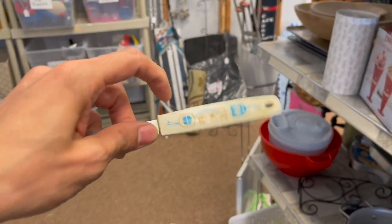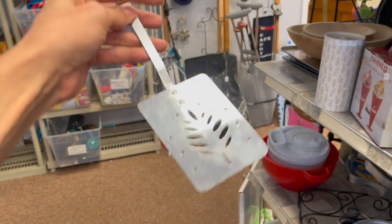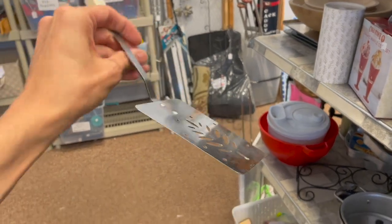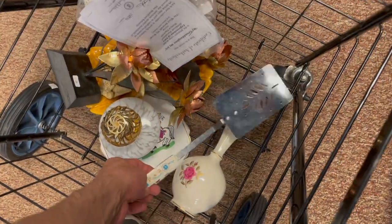Found this vintage spatula. It's kind of cool. It has like a mid-century design. It's marked Japan. That should be pretty easy to clean up. I like the design on the spatula part. I don't know what part you would call that. But I'm gonna get it. It'll be 25 cents. So I feel like I could get like $8 to $10.